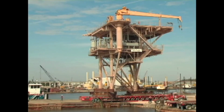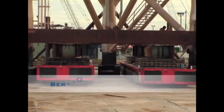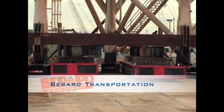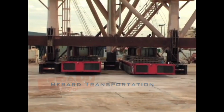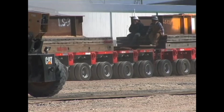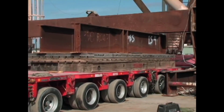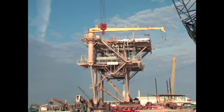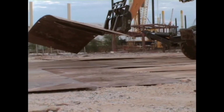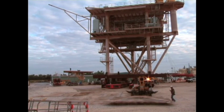To move the 482-ton deck and the 415-ton jacket, Bayard Transportation uses heavy support beams called load spreaders and self-propelled modular transporters. The transporters are hydraulic lifters that can be positioned beneath extremely heavy objects that are out of the reach or capacity of cranes. Large steel plates form a path to help balance the weight as the transporters move the jacket and deck.